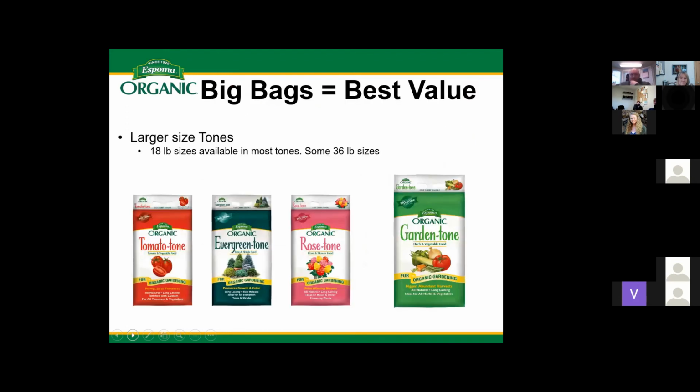I wanted to take a little time to talk about bigger bags. 4-pound bags are great, everyone, but as you may already know, or will find out, 4 pounds of organic fertilizer, feeding every 3 to 4 weeks, doesn't go very far. I would say 9 times out of 10, when I'm out speaking with a customer in a store, in an aisle, or at an event, I'm talking to them about a larger size bag.